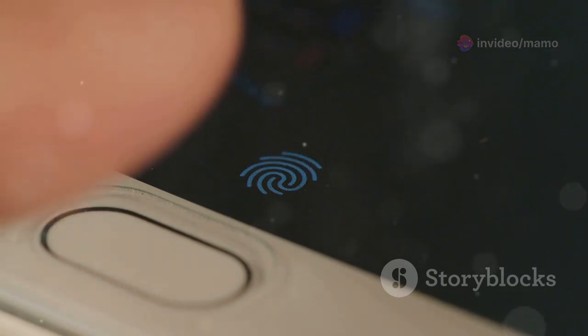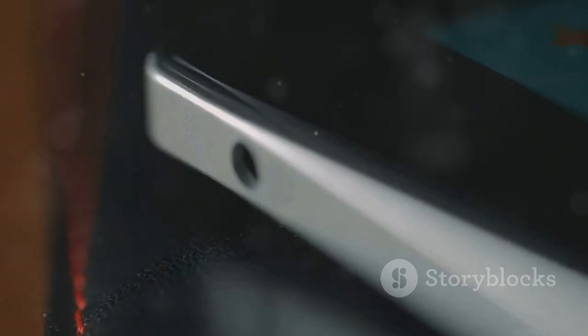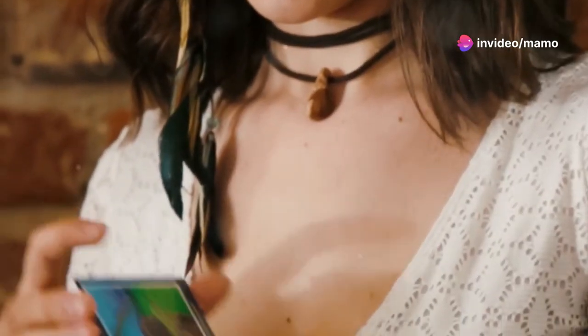Plus, the latest Android 14 keeps you on the cutting edge with top-notch security and performance. All this tech comes wrapped in a sleek, sophisticated, forest-grey design. It's not just a phone, it's a statement.